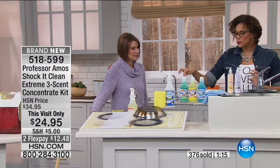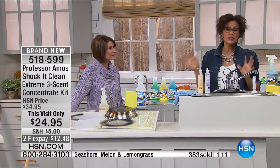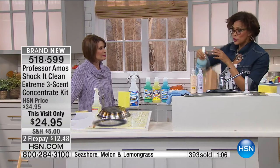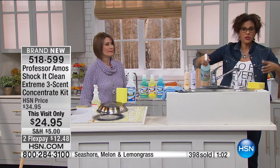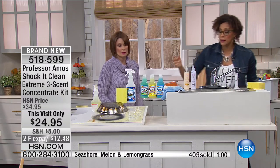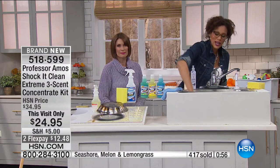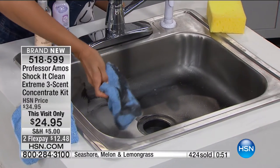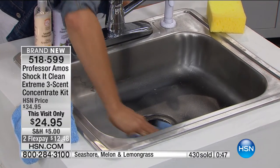Three bottles, this is our number one where we started. That cucumber melon is so fresh. I love the lemongrass. And if you want to take a vacation, no matter where you are, the sparkling seashore, you're getting all three. We're talking about 26 cents to eliminate that big mess that's under your sink, under the bathroom. They're expensive, they're toxic. You're using them in all those different places. One for the stainless steel, well, you can use now your Shock It Clean. One for the bathroom, one for the kitchen, one for the vinyl, one for the leather, one for the floor. One cleaner is gonna do it all.